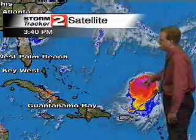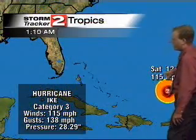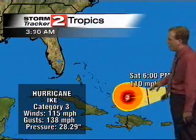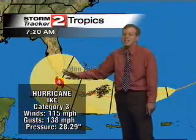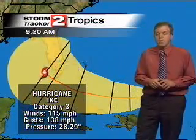Here's our satellite image. Major Hurricane Ike, winds 125, 135 miles an hour on this storm. Let's track it for you as we go out further in time. This one is going to grab headlines as we go into later this weekend. Ike is forecasted to weaken to a Category 2, but then strengthen again to a 3, and then eventually a Category 4 hurricane. And the official forecast track takes it right into Florida, specifically into the Florida Keys, something that we're going to have to watch very closely.